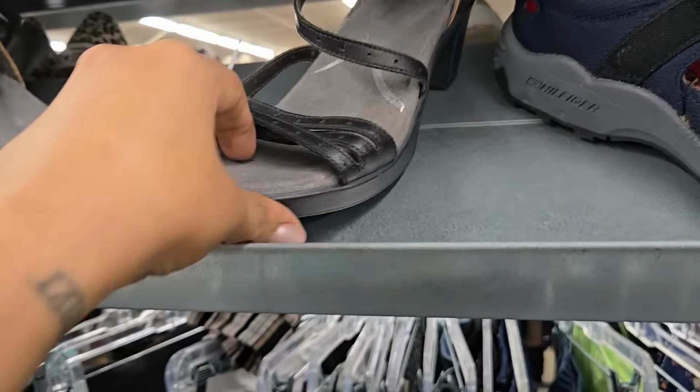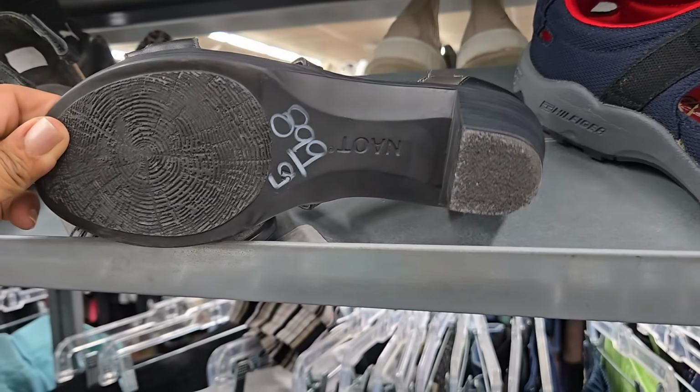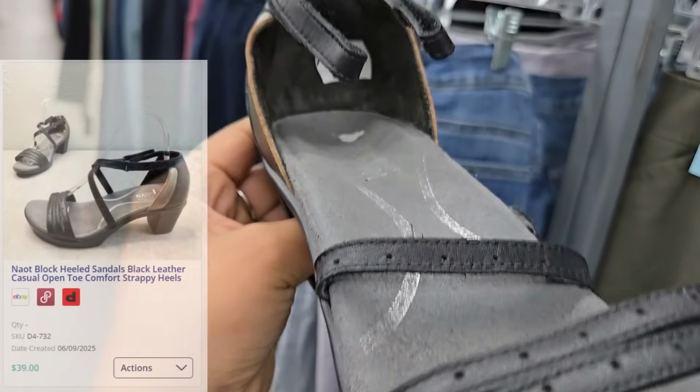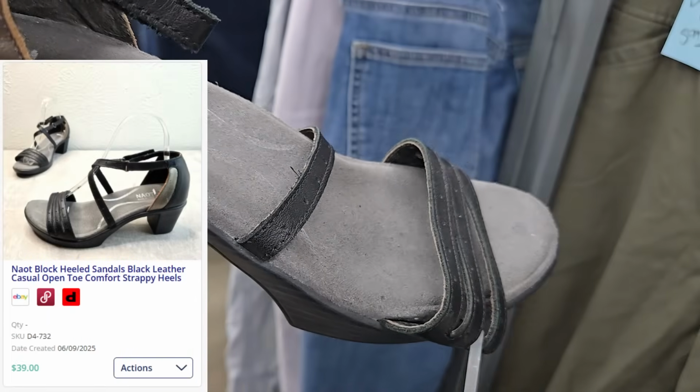Next pair I came across is also a good one. It's called Naot, a very sought after comfort shoe brand. These sandals were in great condition. They were priced at $9 before the discount, so this was a solid pickup.